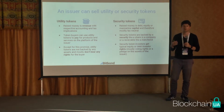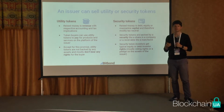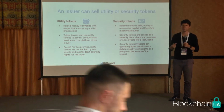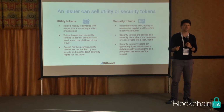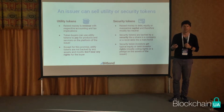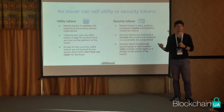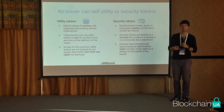Probably all of us know loyalty point programs of airlines like Miles & More or others, where you collect air miles, and you can spend these air miles on an online shop, for example. And these utility tokens have a very similar function, so they serve as a payment method on certain online platforms.